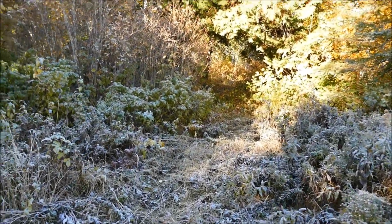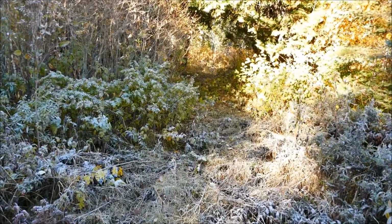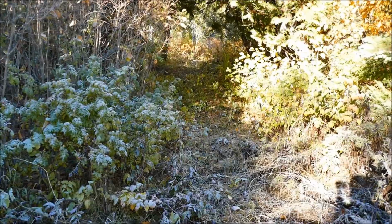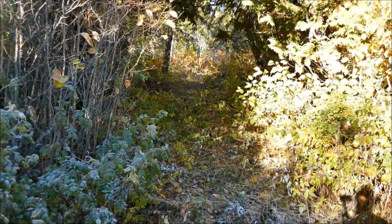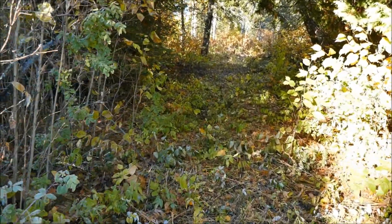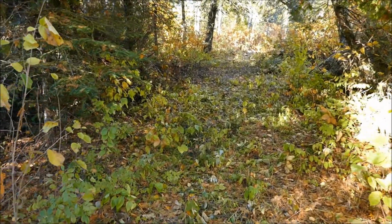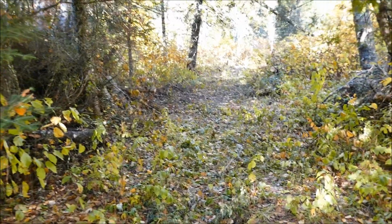As you can hear, everything is still frozen. Kind of a crunchy walk through here. But look how as soon as we get under the cover of these cedar trees, it's warmer in there and there is no frost, and that's one of the reasons the deer yard up in this kind of country. It's a little bit warmer. The snow gets caught up on top of those cedars, and so the snow is never as deep.